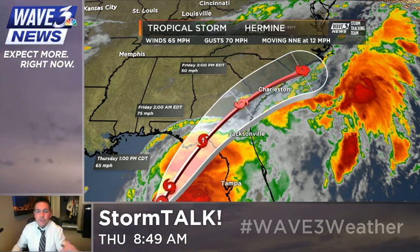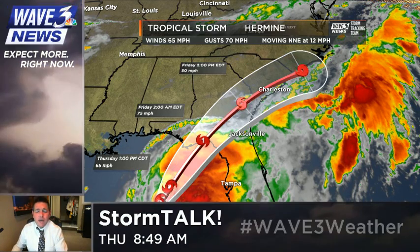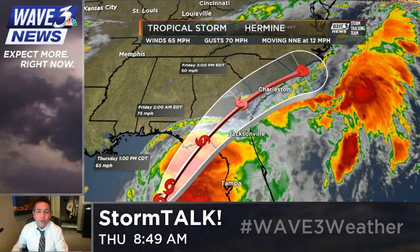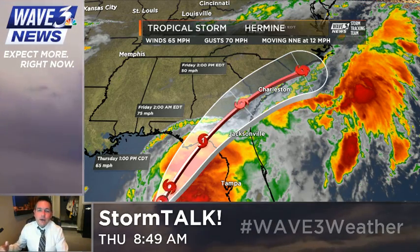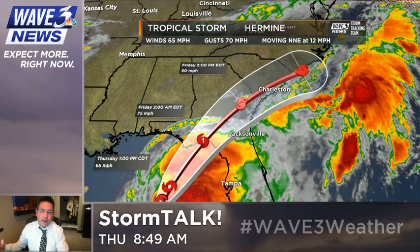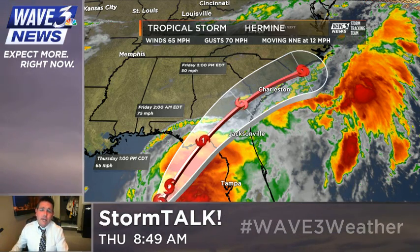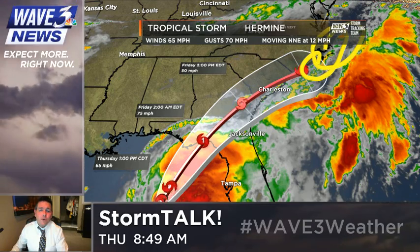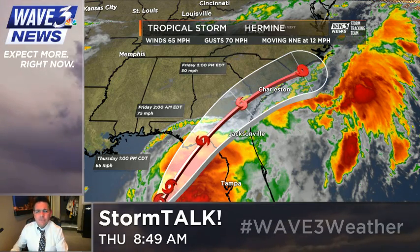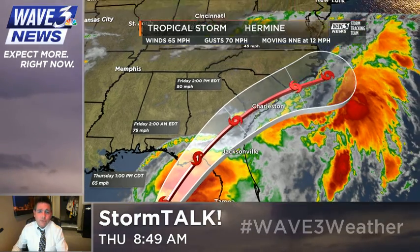So the weakening process, yes, will happen, but I don't think it's going to be dramatic because it's not a mountainous area. If this were a mountainous area, it would tear the system apart and it would weaken rapidly. This is going to be a gradual weakening trend. The speed is key on just how quickly that happens. If it slows down a little more, it could cause more flooding issues, but also has a chance to weaken rapidly. If it speeds up too fast, it will still be a healthy system when it reemerges. So a lot of questions yet on how this is going to play out over the holiday weekend, but Florida right now just needs to get ready for the storm surge and the heavy rain.